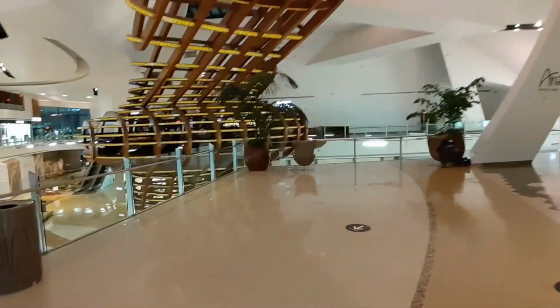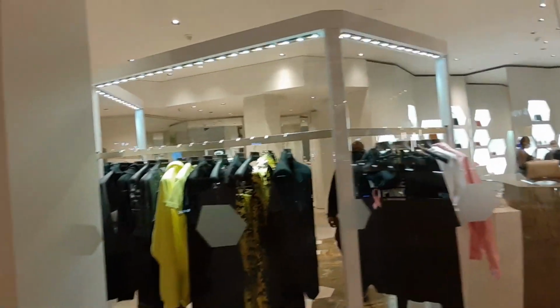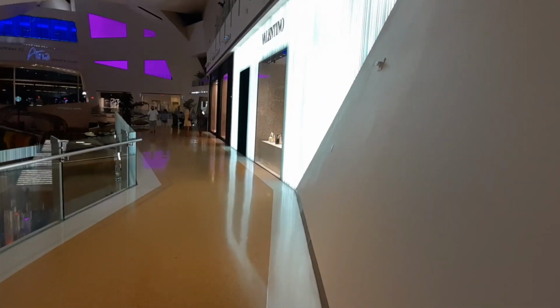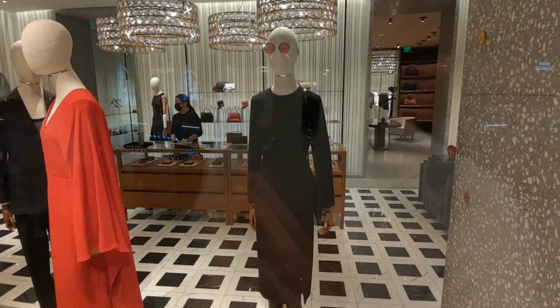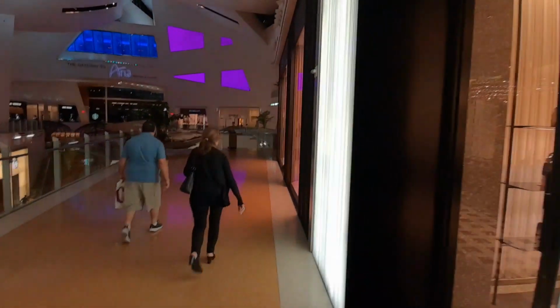And moving along, there's the boot for Maestro's Ocean Club, and next door is a Balenciaga store, and this looks like a lot of women's fashion. And continuing on, the next store is called Valentino, and this looks like more handbags, and it also looks like they have some dresses, more women's fashion.